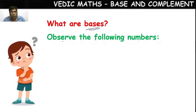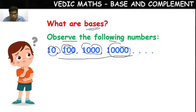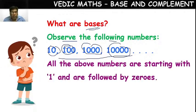Here children, observe the following numbers. If you observe 10, 100, 1000, 10,000, what is the similarity between these numbers? All these numbers start with 1. The beginning digit from the left side is 1 here, here also it is 1, here also it is 1. All the numbers start with 1.